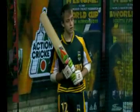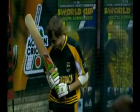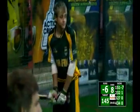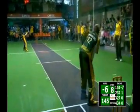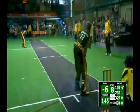And welcome back here to our TV audience. Obviously, the Australians are doing a very, very good job here with the ball. They've bowled a far better line and length than the South Africans. Young Matthew Dart will now continue on for the Australian team.